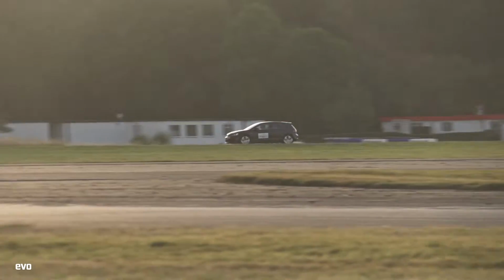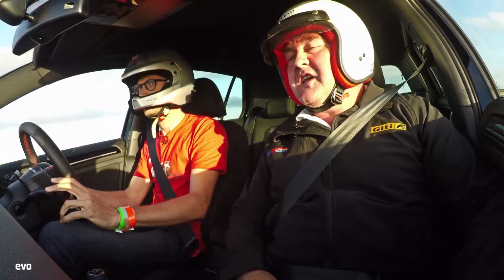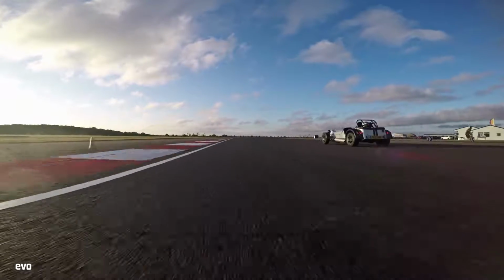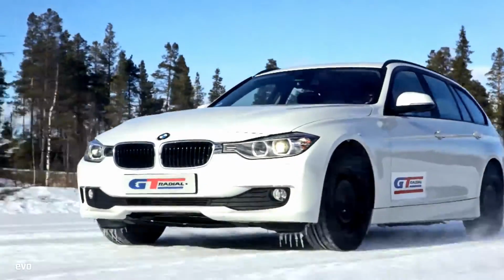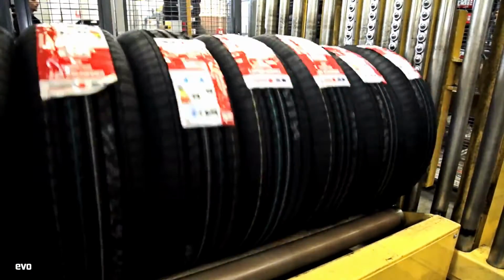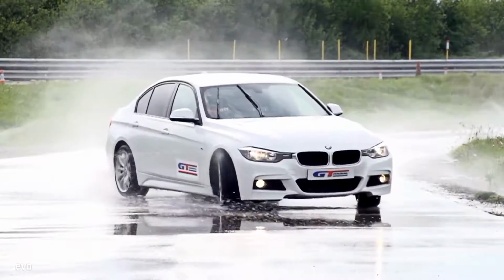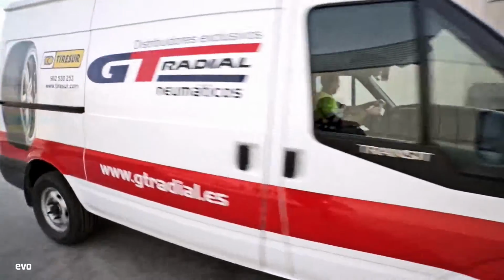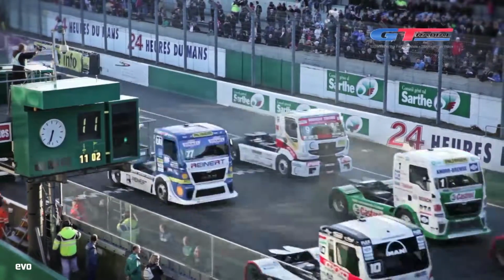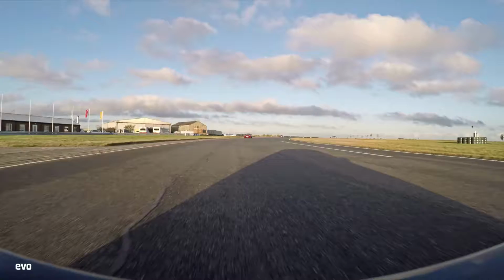GT Radial is actually 65 years old now, and GT Tyre is the 10th largest tyre manufacturer in the world. We make a full range of passenger car and SUV tyres, from 13-inch up to 20-inch ultra high performance tyres. We make a full range of van tyres as well, and a full range of truck tyres as well. So we're quite a diverse company with a wide range of tyres.